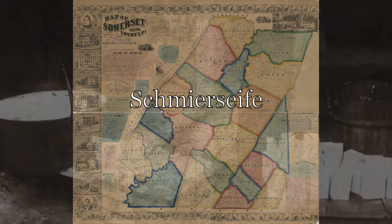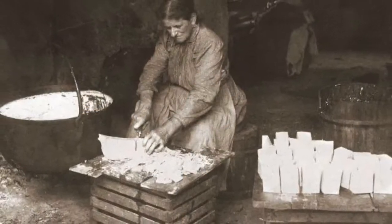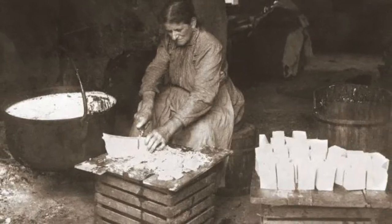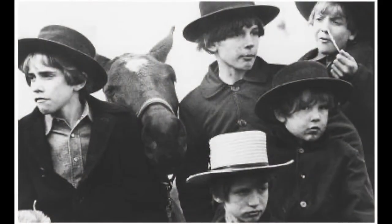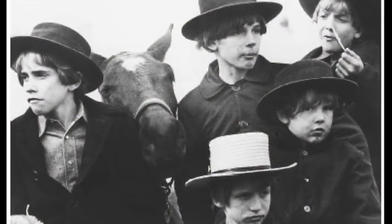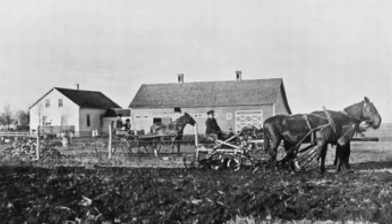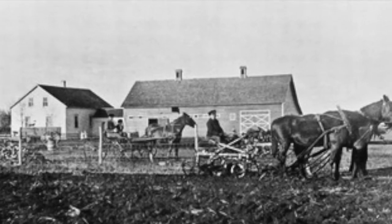meaning soft soap hollow, after the once prevailing cottage soap making industry by the women who resided here in the early 19th century. Soap Hollow was first settled by the Amish in the mid-1700s. Then, by the later half of the century, Mennonites of both German and Swiss ancestry began to settle there as well.